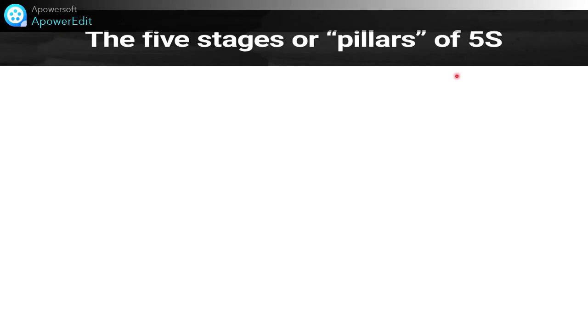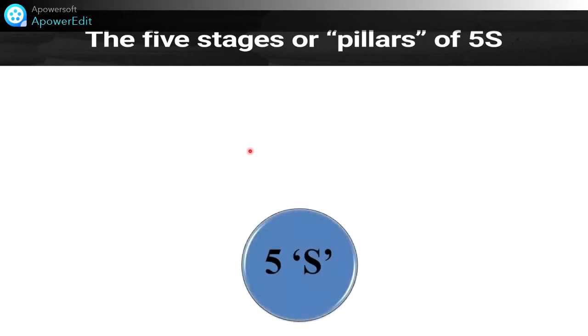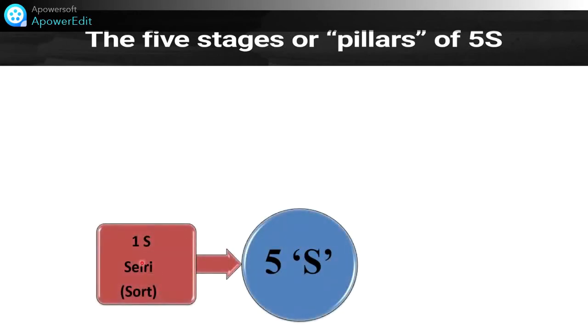By using these 5 stages, we can implement the 5S. The first stage, 1S of the 5S, is Seiri. Seiri is a Japanese word with the meaning of the English word sort. We have to sort it.